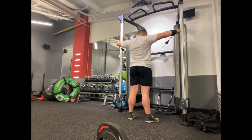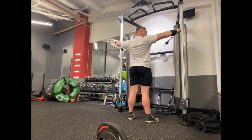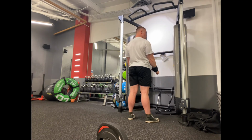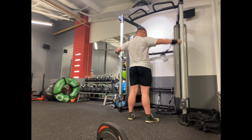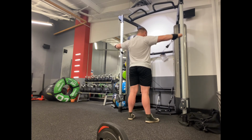Whereas as you see on this cable lateral raise, at the bottom there's still tension on my delts because the cable's pulling across my body and it's not pulling straight down. So as a result, it's harder throughout the whole movement and it doesn't get really easy at any point. So I think it's a more effective exercise.